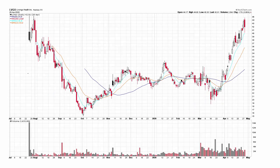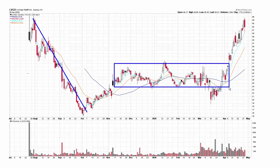Here's Linvago. I don't know how to pronounce it. I don't know how to pronounce half these companies. So the stock went IPO over here, did really well, lost like 60 to 70% of its value, popped up and mostly traded in a range here.